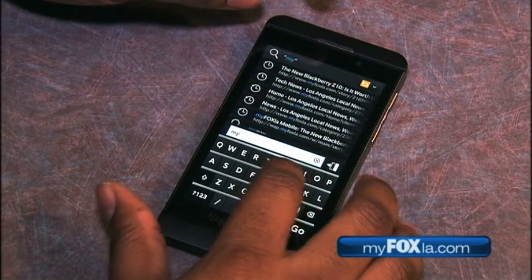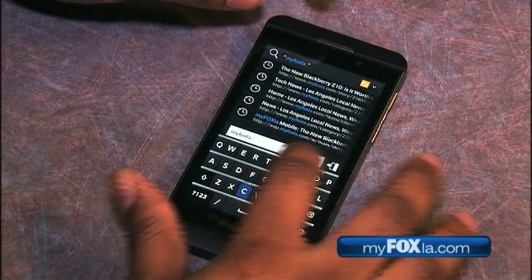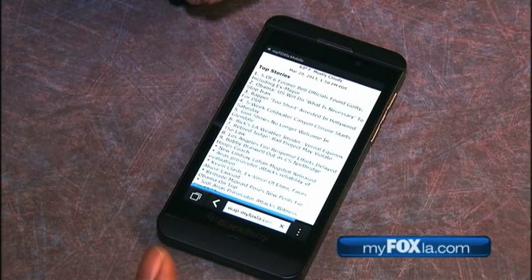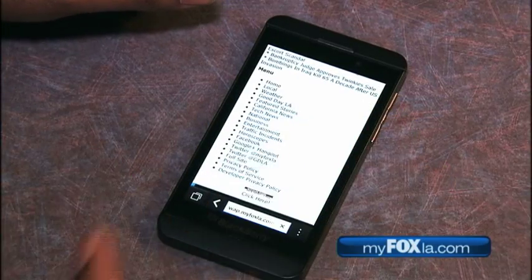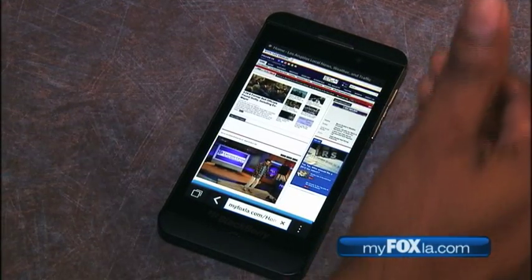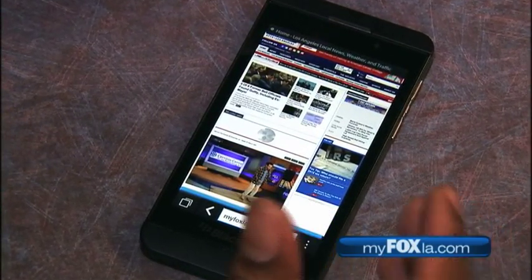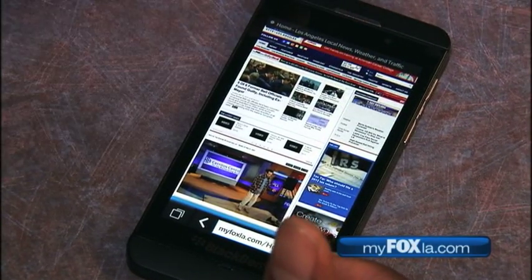It's actually somewhat a joy to use in comparison to the previous iterations of browsers. It'll load web pages fairly quickly. This is the mobile version, of course, of our web page of myfoxla.com. Let's go to the full site. So compared to previous iterations of the BlackBerry browser, this is fantastic. This web page looks pretty much like it would look like on your desktop. So they've done a great job of creating a browser that renders the web beautifully.